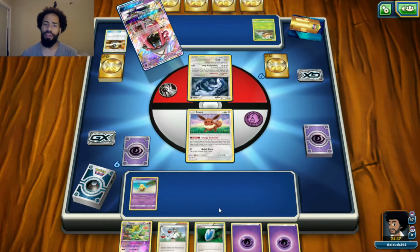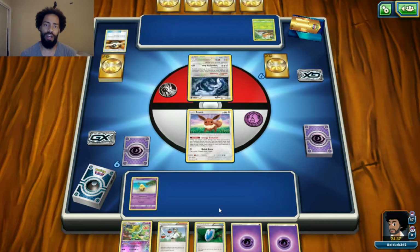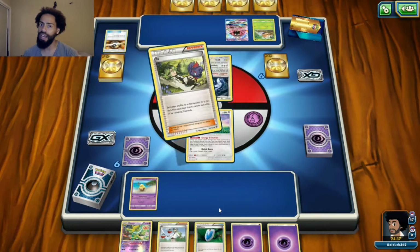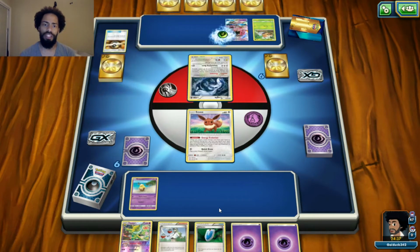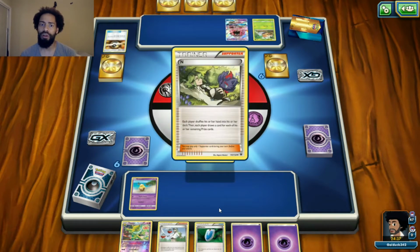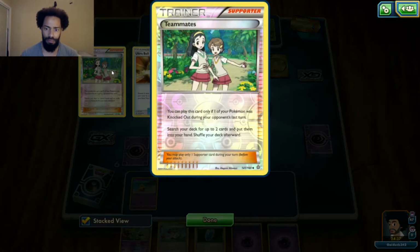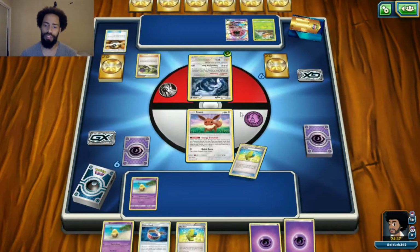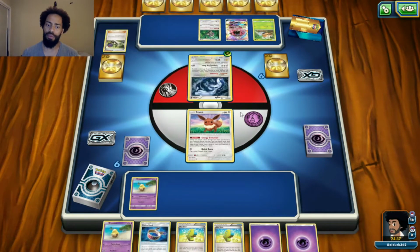By the way, I'm making this video after rotation, so I heard Vs Seeker is going to be out, so I'm not sure if Teammates is going to be that great of a card anymore. I'm actually not even sure if Teammates is out. I don't know what set that is. But having multiple teammates in your deck feels a bit excessive.